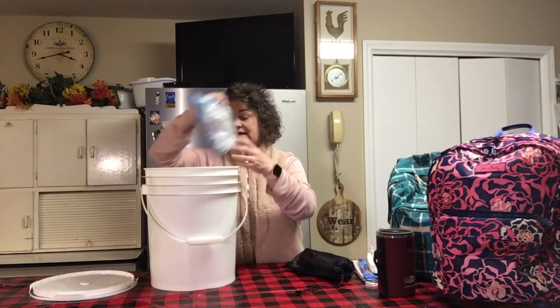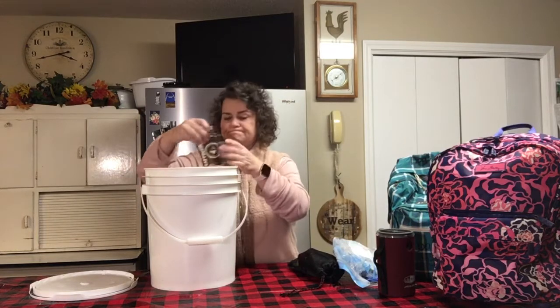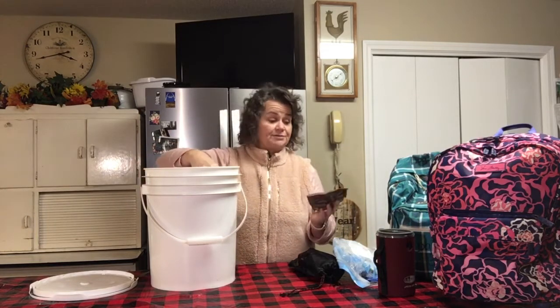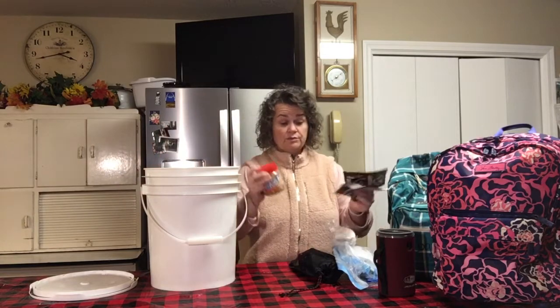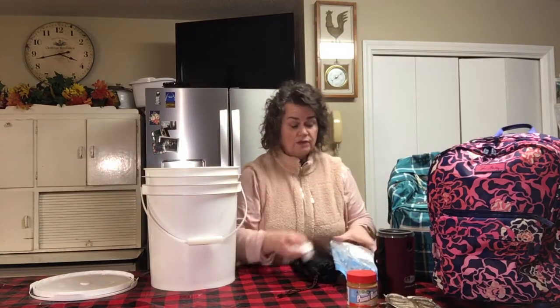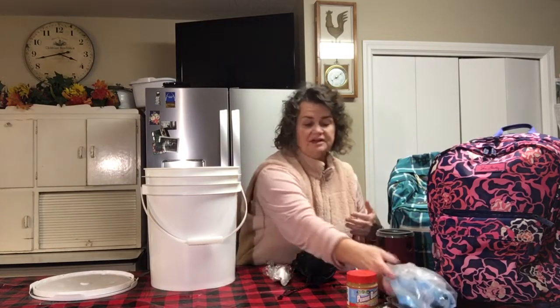It looks like coffee that's already been ground. I've got some cappuccino or mocha things. And these are going to be some things that we will then take out and redo with fresh is what we're going to do.